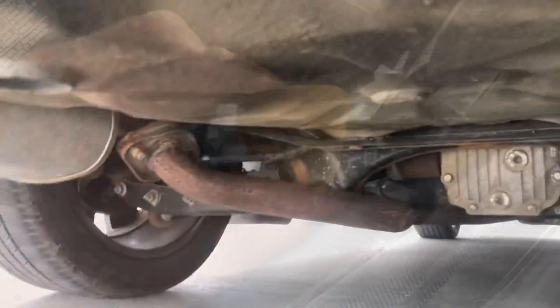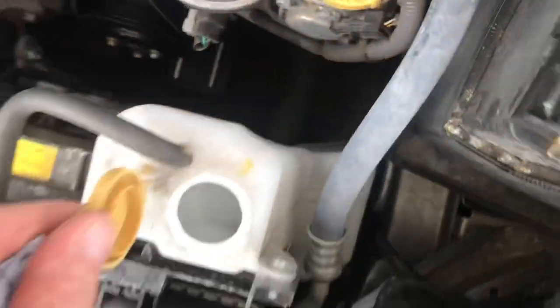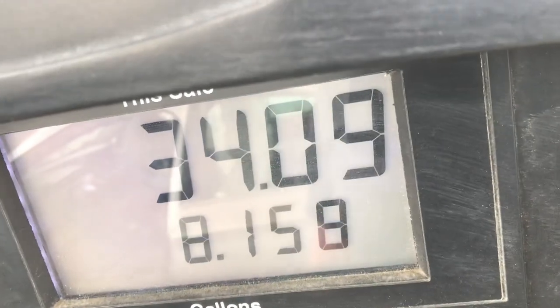Well, the brake pads look good. Exhaust looks good. Nice and clean. Looks like we could use some windshield wiper fluid. Coolant level looks good. Look how clean the ABS is. Yeah, we're about halfway there now.